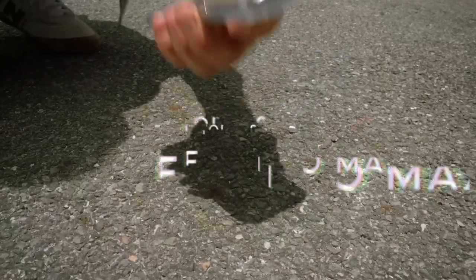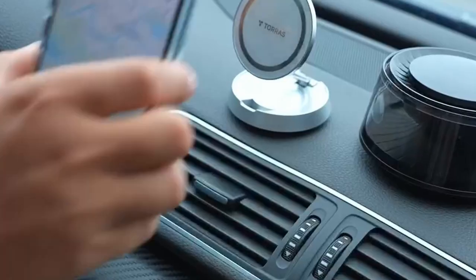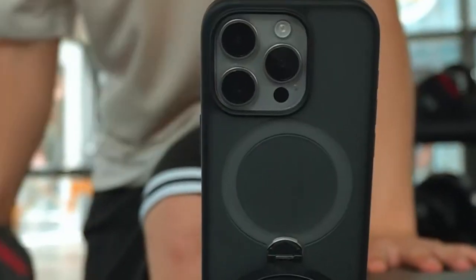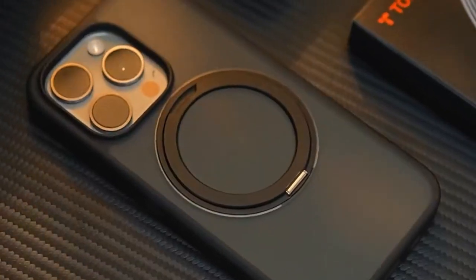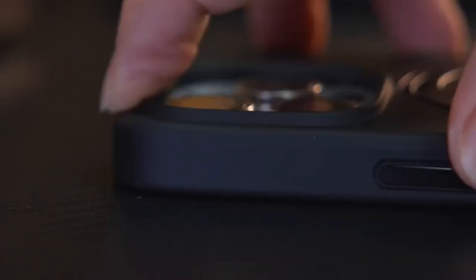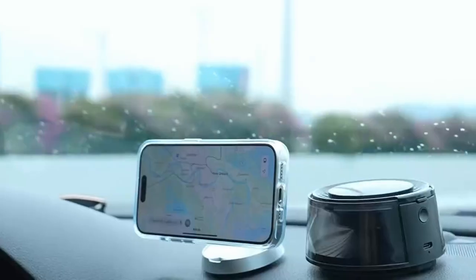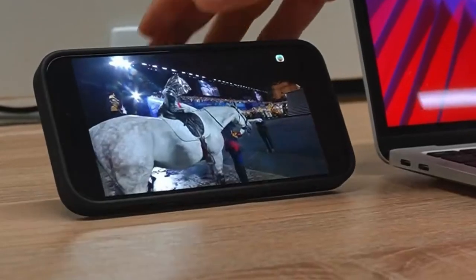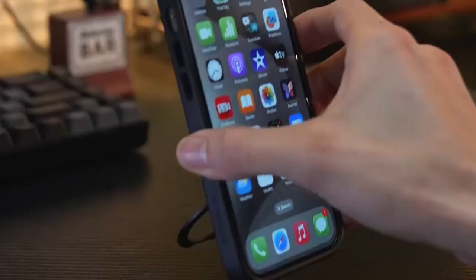On number 1, Taurus. The Taurus case for the iPhone 16 Pro Max is designed with impressive functionality and protection in mind. This case is exclusively compatible with the iPhone 16 Pro Max, featuring a 360-degree rotatable ring and flexible kickstand. Perfect for both portrait and landscape modes, it boosts efficiency whether you're at home or on the go. The engineering behind this case has undergone over 30,000 open-close tests, ensuring military-grade protection from drops and impacts.